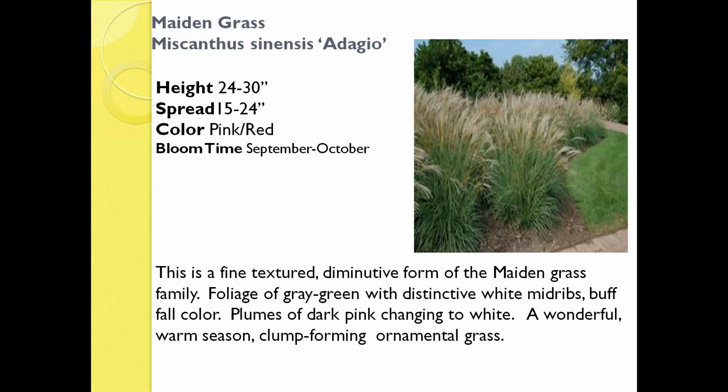What clump forming means is that if you were to plant, say, a 1 gallon grass, over time that grass will get wider. It doesn't send out rhizomes, so it's not a spreading type grass, but the clump will just get wider over time.